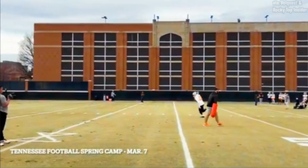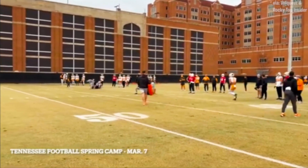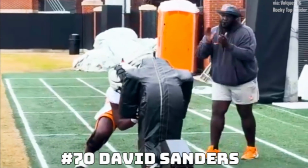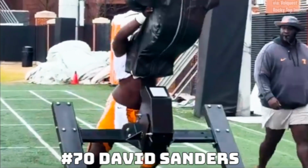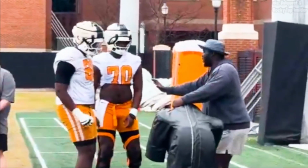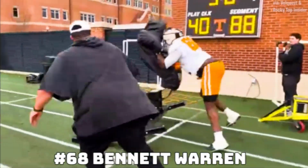Day one of 2025 spring camp is finally here for our Tennessee Volunteers. And I think that we looked really good, considering the short amount of clips that we're going to get to go through today. But starting off right here with David Sanders, he's going to be number 70, at least at this point. Number might change, probably won't, because I think that was his high school number. The first thing that I'm noticing is that he has started to fill out, so that's good news. He's probably close to about 300 pounds.